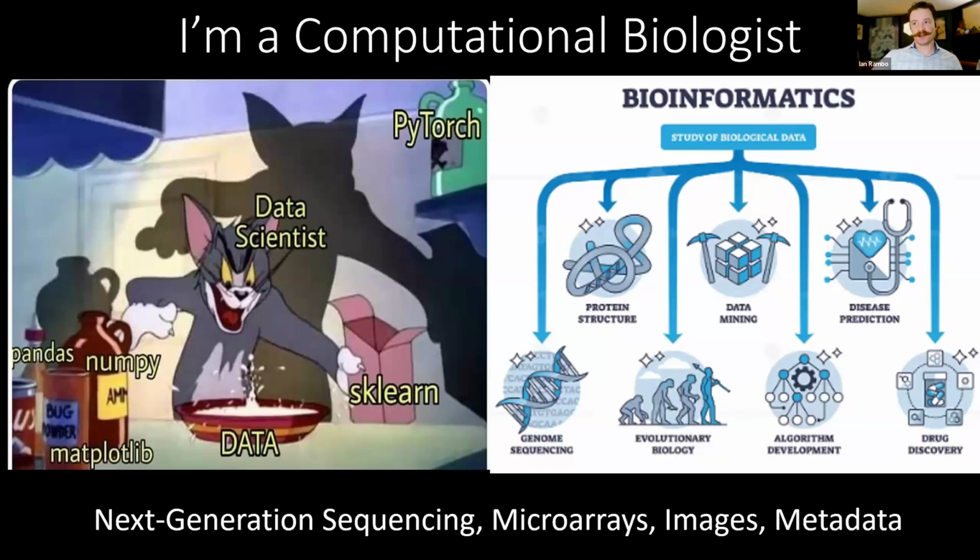I'm a computational biologist. So what does that mean? I know we hear these days, okay, data science, that's really an exciting thing. I'm combining a lot of different tools, a lot of ways to visualize data, to analyze data. Some of you might have used these in your classes, things like scikit-learn or NumPy.